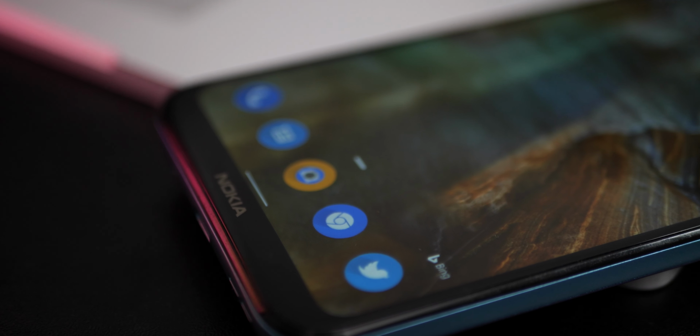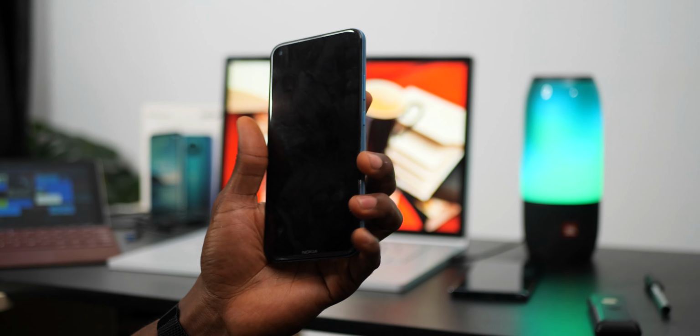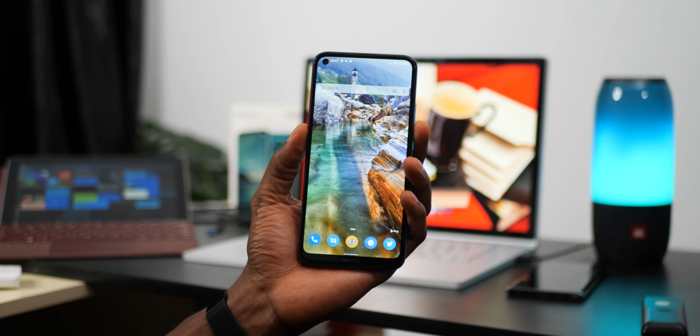Okay, so it's been about 3 months since I've had the Nokia 3.4. Yeah, I held on to it and I've used it as a secondary device since my initial review. And I have a few things to say about this device. Let's get started.